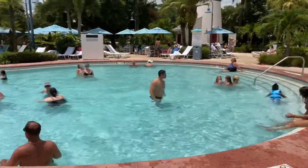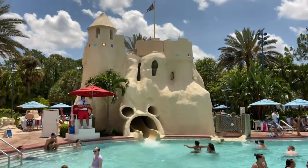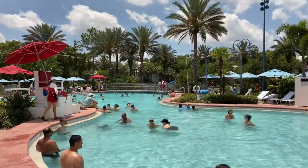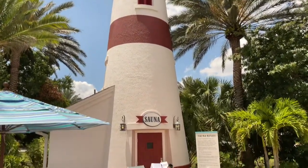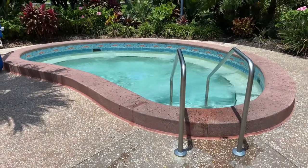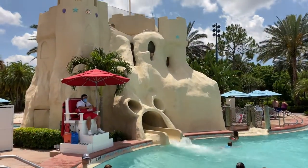And here's a look at the sandcastle pool. There's the sandcastle waterslide. And here's another look at the sandcastle pool. And here's the lighthouse, themed to a sauna. Here's the spa for the grown-up explorers. And here's another quick look at the sandcastle waterslide.